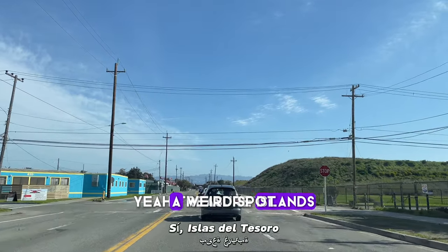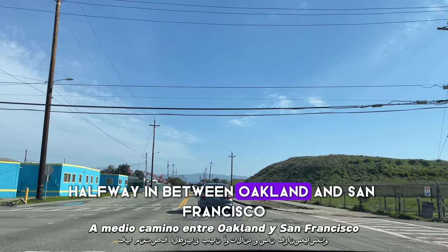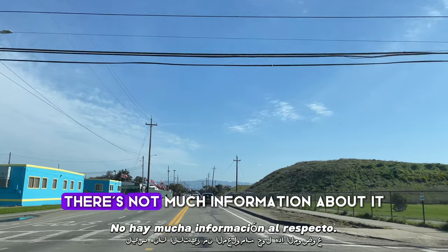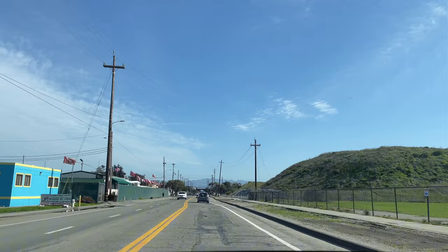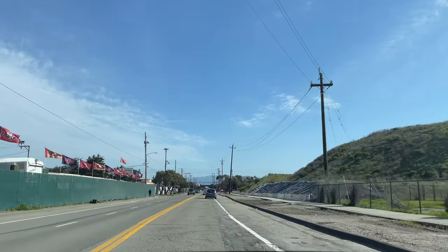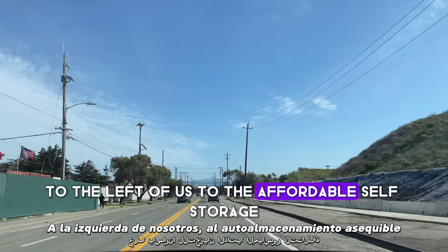Treasure Island's a weird spot. It's like halfway in between Oakland and San Francisco, and I don't know, there's not much information about it. I just know it's an old military base. To the left of us is affordable self-storage.